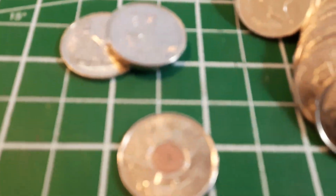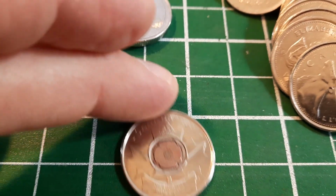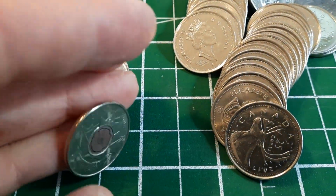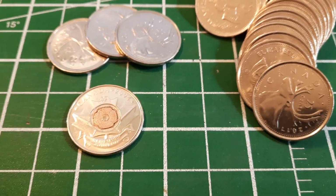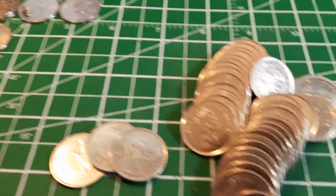We're on roll number 12, and we got another color. This is a 2004. It looks like the poppy is pretty faded, though the coin itself is in pretty nice condition. A little bit of circulation wear, but you'll recall that in our last hunt, we found 2 full rolls of uncirculated 2004s. We'll still put this one on the board. It's a good find in a hunt, and we'll keep on moving on.